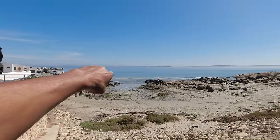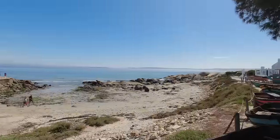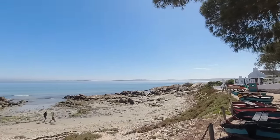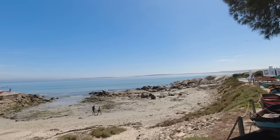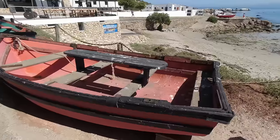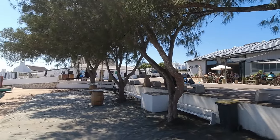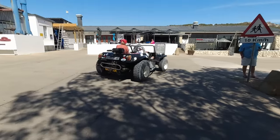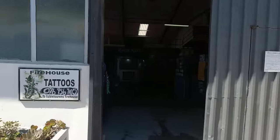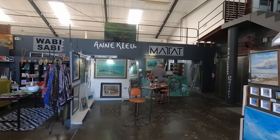I'm gonna have to check out that water, guys. I would imagine that it's very cold. This is the South Atlantic Ocean. And knowing the Atlantic Ocean, it's very cold, especially on the Cape Town side. All right, so we're going into the arch here. Hello.